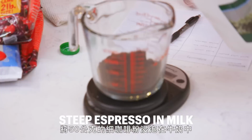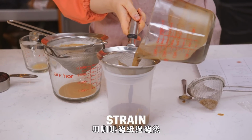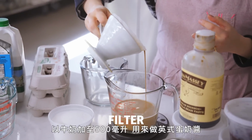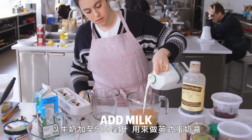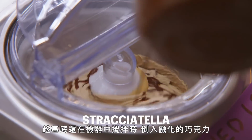To make bruglione, steep 50 grams of finely ground espresso beans in the milk for the creme anglaise until you get the desired concentration of flavor. Drain through a coffee filter, then top off with more milk to reach 500 milliliters again. Cook the base, chill, then stream melted dark chocolate into the ice cream while still in the machine.